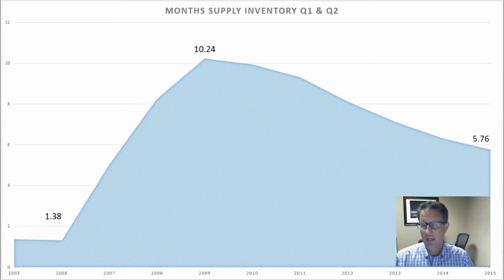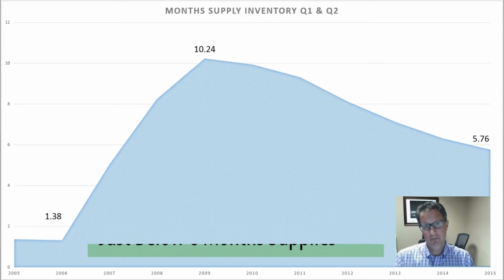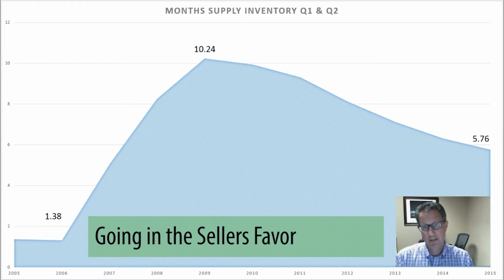The next chart I want to show you is the month supply of inventory. This is the one that's got me optimistic, excited about our market. I've never been not optimistic about our market, but things are going in a very good direction. In the first half of this year, we've dropped back below the midline for supply and demand. Six months is usually the number we look at for a balanced market, and we've dropped below that number. We're at just below 6 months supply for the first half of the year, and May, June, July have been substantially below that. So supply and demand is definitely going in the seller's favor at the moment.